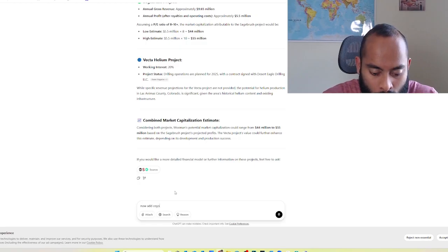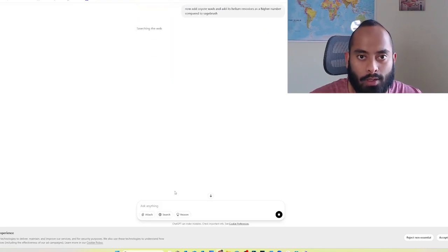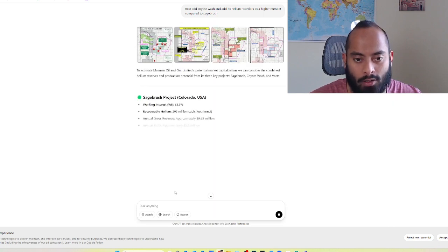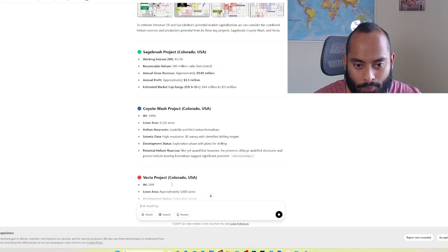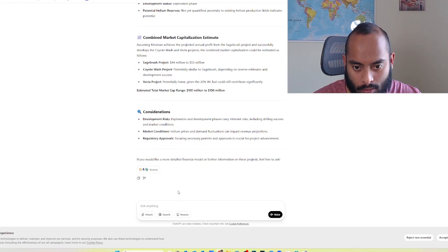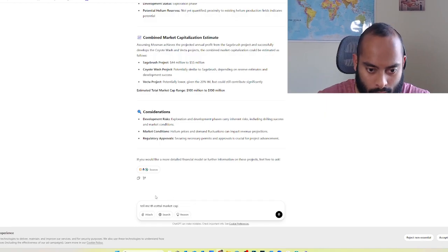Now add Coyote Wash and add its helium reserves as a higher number compared to Sagebrush. Obviously, this is based on the RNS where Andy Carroll said that Coyote Wash has a bigger helium reserve compared to Sagebrush. So let's see what we're going to see now. Tell me the total market cap.